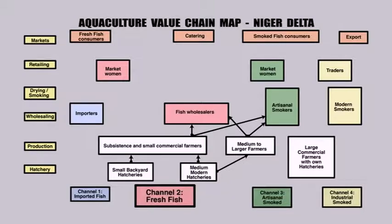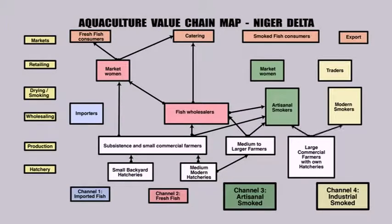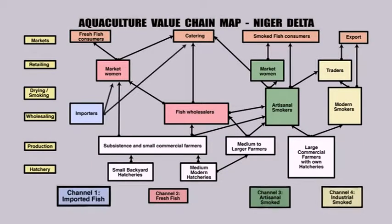On the fresh fish channel, the market mummies purchase directly from the producers and sell the product to the consumer and the catering industry. There is a traditional smoke channel and the modern smoke channel. The traditional smokers more often sell locally and the modern smokers sell more often to regional and occasional international markets. There are also importers bringing fish into Warri.